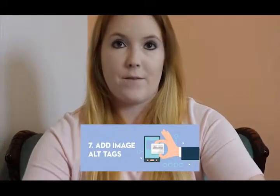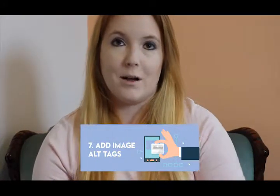Tip number 7, add appropriate image alt tags. So after Googling how to create amazing content, you have this super amazing blog post that you put all your heart and soul into. You even included nice photos. You have a little bit of a GIF. You have maybe even a little bit of a video. But the problem is, your images are labeled photo 1 or photo 2 or photo 3. Now this is a huge missed opportunity to input even more keywords into your blog post.